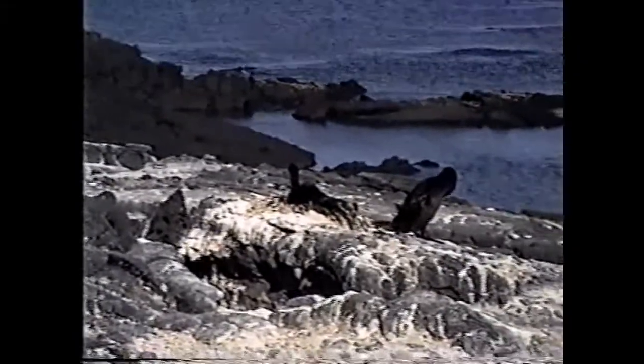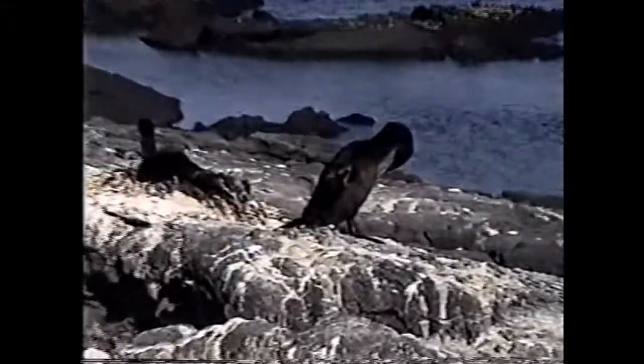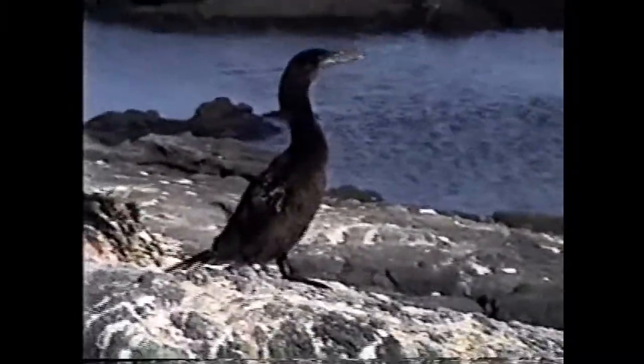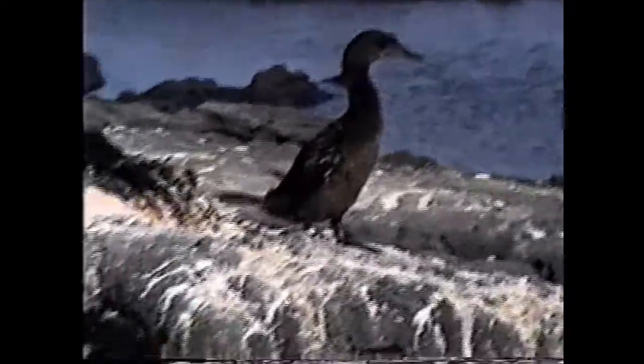You'll see that it's got a silver band on its foot there. They're being carefully monitored by the park because, well, frankly, their populations are very vulnerable. You have an introduced animal here and it could destroy their nests very easily.